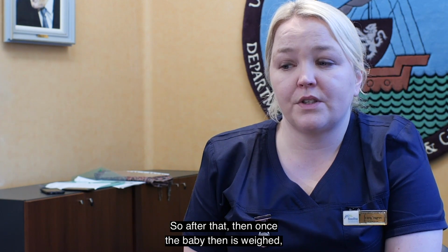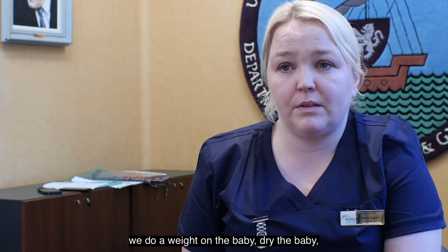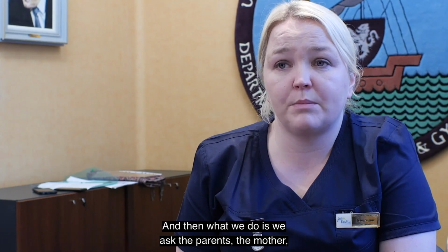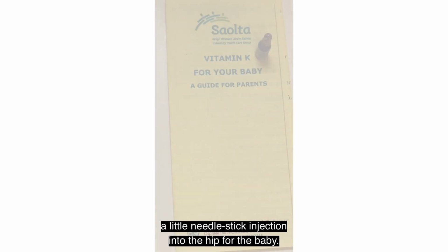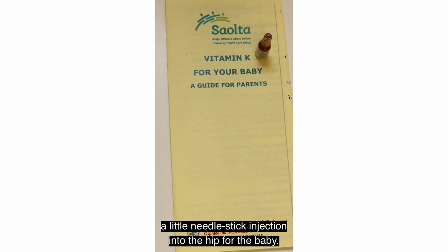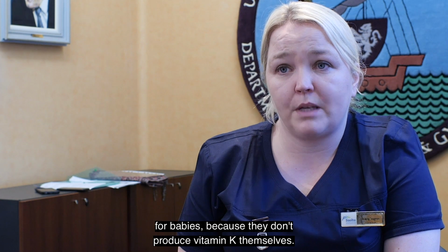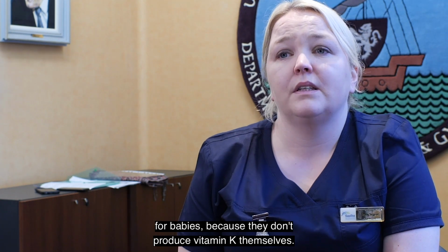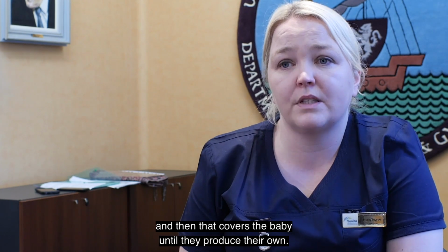After that, once the baby is weighed and dried and made sure it's nice and warm, we ask the parents, the mother, for consent for vitamin K. It's a little needle stick injection we give into the hip for the baby, and this is to prevent any kind of clotting disorders, because babies don't produce vitamin K themselves. It just entails one injection at birth, and that covers the baby until they produce their own.